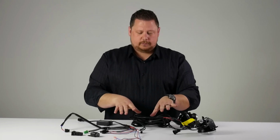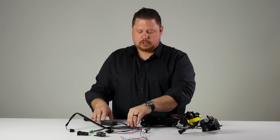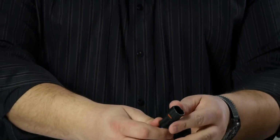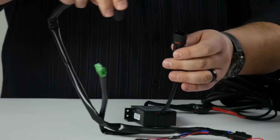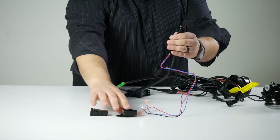And I've got this coiled up so we can see the whole thing, but it stretches from one end of the bumper to the other. And that goes to a couple connections on the driver. The driver gets mounted, and then you've got one connection that goes to the main switch wiring harness. We got that. Then you plug in your relay.